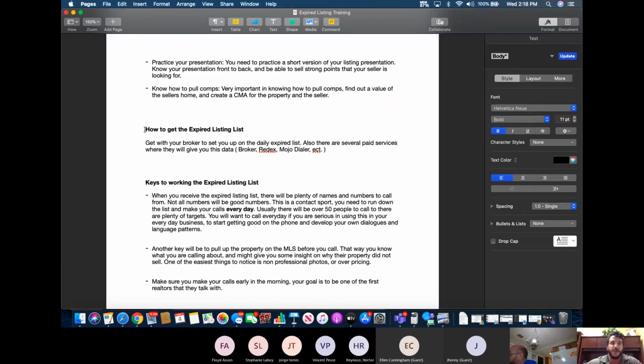Cool. So once you've been prepared and got all that stuff ready, you've been working for 2 weeks, learning all that stuff, now you're ready to actually start getting the expired listings. To get the expired listing list, there are a couple of different ways to do it. There are several paid services, which I think are the best. There's a service called Redx that you see down here. I honestly think they're the best one out there because their numbers work really well. I don't know how they get the numbers, like tentacles. They just find these guys' numbers.